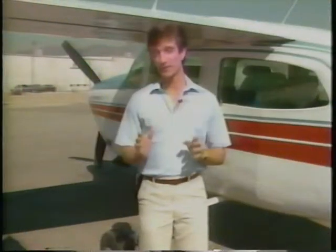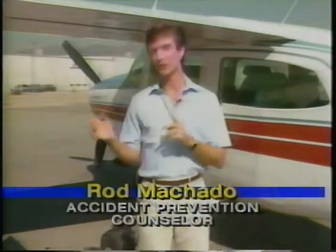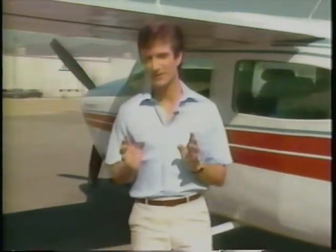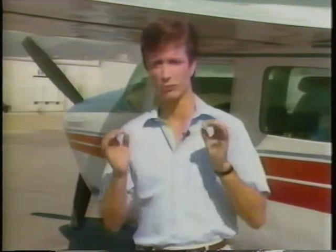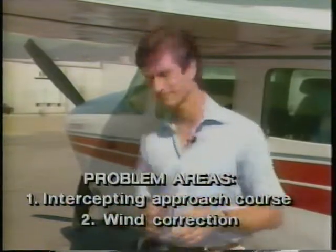Many people are under a misconception about the automatic direction finder, or ADF. Some people think the automatic direction finder is the instructor in the right seat, while others think it's a special device to keep them from passing their IFR check ride. In reality, the ADF can be a very helpful tool if understood. In presenting seminars for pilots across the country, I've received consistent feedback that many instrument-rated pilots have real problems shooting NDB approaches. So in this segment, I'm going to focus in on two of the biggest problem areas, intercepting the approach course and wind correction.